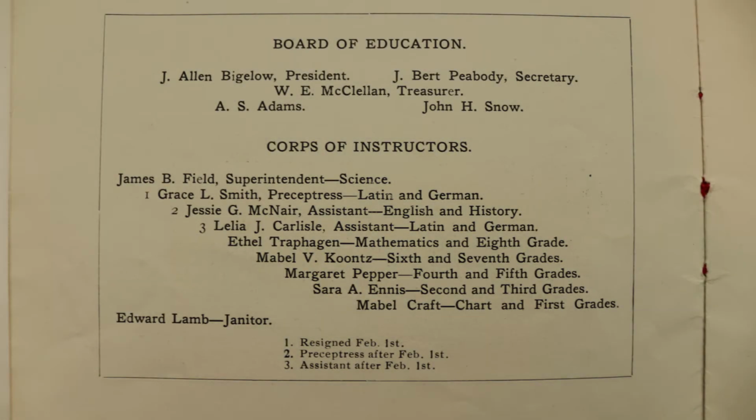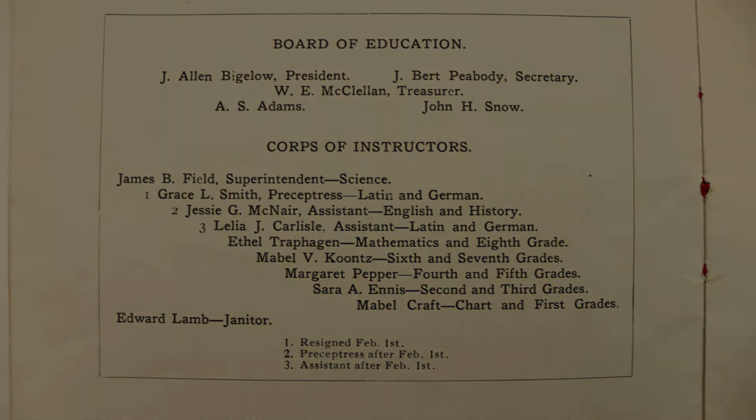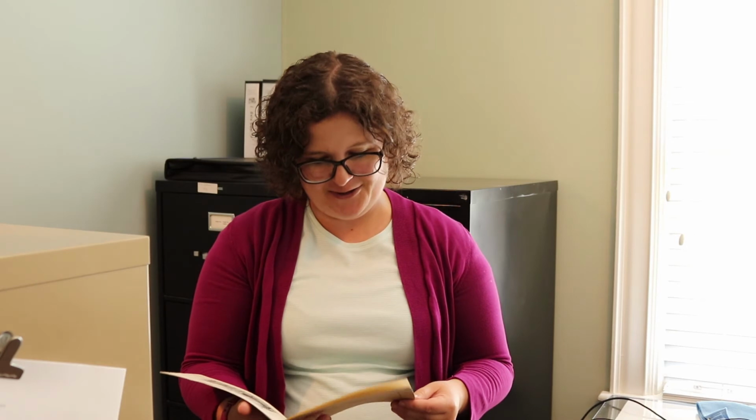And it lists the Board of Education, and a couple of these names, if you are familiar with anything else that we've done at the museum, you might recognize some of those names. So the president of the Board of Education was J. Allen Bigelow, our Civil War veteran who led a very colorful life. Jaybert Peabody of the Peabody family was the secretary, and there was a W.E. McClellan, treasurer. A.S. Adams, Adams School is named after him, and John H. Snow. And it looks like they have the core of instructors, and we got 1, 2, 3, 4, 5, 6, 7, 8, 9 teachers total for all these students at the school.